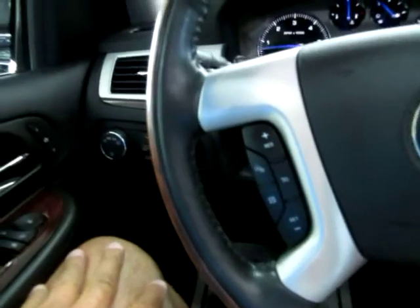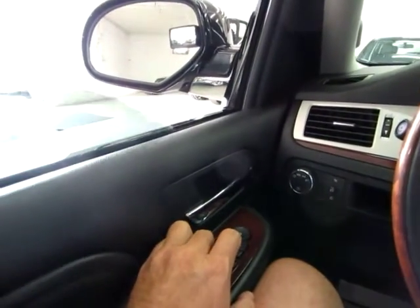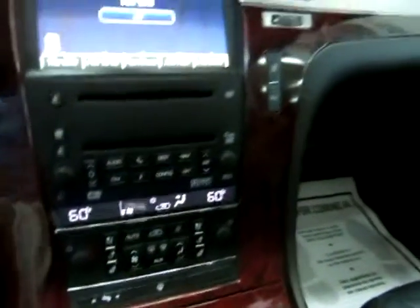Let's see here, what else? All the windows are one touch. You don't have to hold the switch for the window to go down. But to go up, you do have to hold it. Let's lower the AC. It's a little bit cold in here now.